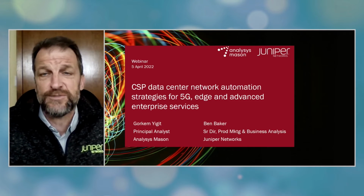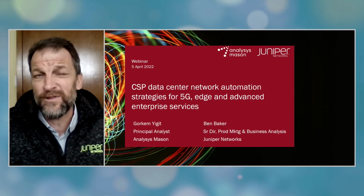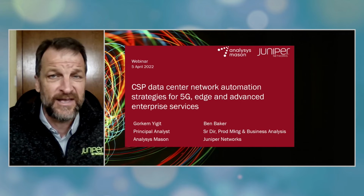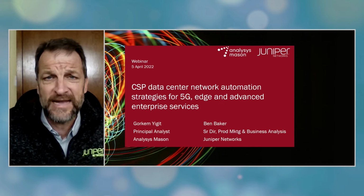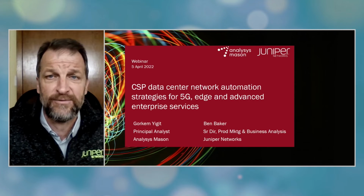And finally, we wanted to specifically dig into the state of data center automation. What are the problems that SPs are having in operating their data centers? And ultimately, we think that Juniper has the portfolio to help SPs manage their data centers, their telco cloud infrastructure, in hyper-efficient ways, similar to how the big public cloud providers do it. So we wanted to understand, why are SPs not adopting some of these tools as fast as we think they should be?